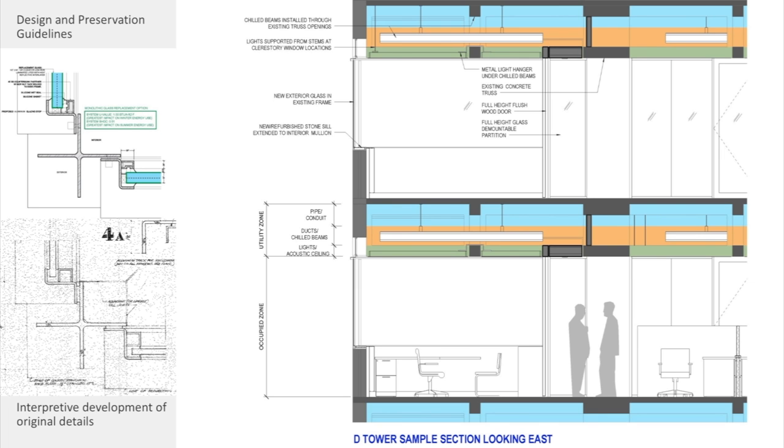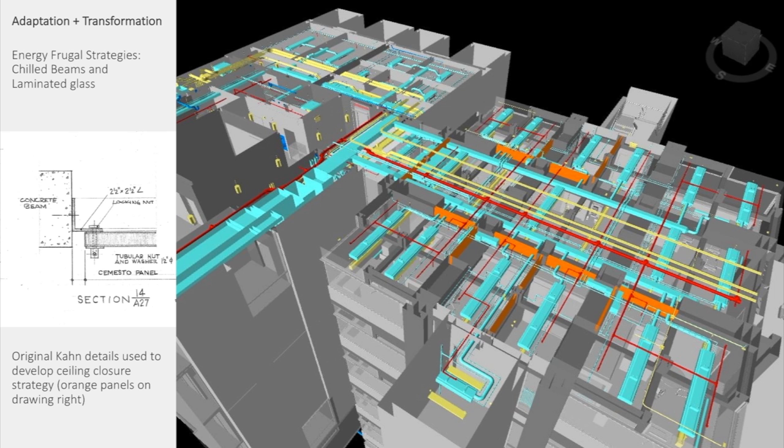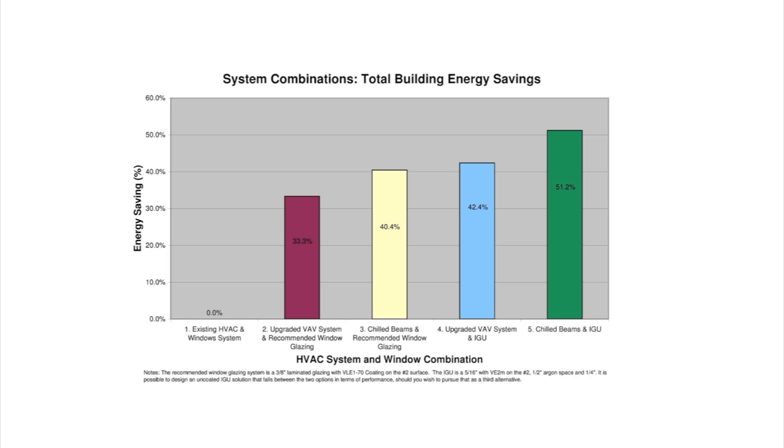This is from the guidelines, reminding anybody who ever works on this building in the future about how this whole idea of stacking the systems that Kahn originally designed really works. And then we put in these chill beam systems. We're able to use chill beams, which are much more energy efficient than a VAV system. And that is where we really realized the savings.